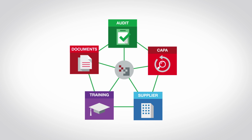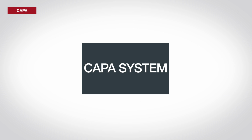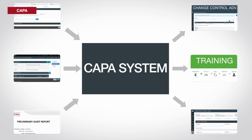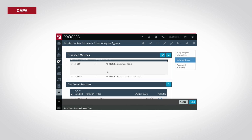Let's take a closer look at how MasterControl's CAPA software efficiently manages the corrective action and preventative action process. When quality events arise through any number of channels, such as nonconformities or deviations, your quality manager uses a risk-based filtering process to determine if they can be resolved with precise containment actions or if an issue should be sent through the CAPA process. MasterControl's robust, straightforward CAPA system is not only connected to all your quality channels, but downstream processes as well, such as change control and training. A CAPA form can be initiated directly from any quality event, seamlessly transferring relevant data, which helps eliminate human error and reduces data entry.